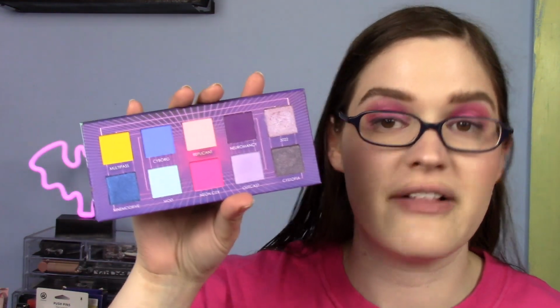Game Beauty also had a sale. I think this was 50% off. This is the Cyberpunk palette. I won't spend too much time on this because I did also do a dedicated video talking about this palette in Game Beauty.